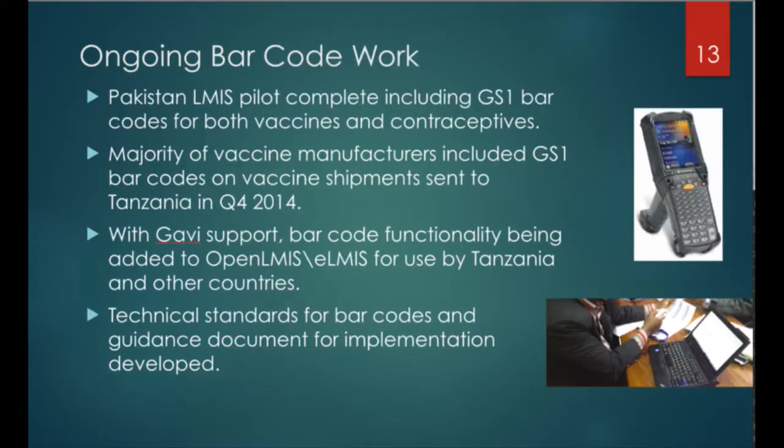So as you heard in the data for management working group sessions yesterday, there's already been work in Pakistan and Tanzania with vaccine producers, and they've placed barcodes on packaging and are already beginning to implement that in a few countries. And Gavi support is being harnessed as well to add barcode functionality to Open LMIS and eLMIS. And in addition, the VPAG has created a guidance document for implementation by vaccine manufacturers.